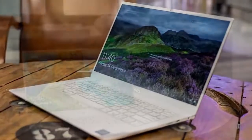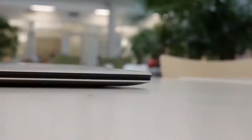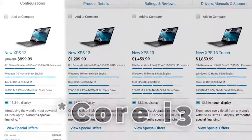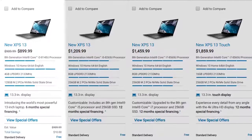With that said though, my very first place choice and the number one laptop in this video is the Dell XPS 13 9380. Look, this Ultrabook is as close as you're going to be able to get to perfection for under $1,000. This laptop starts at $900 and the base version comes with the Core i5 Whiskey Lake processor, 4GB of RAM, and 128GB of SSD storage.